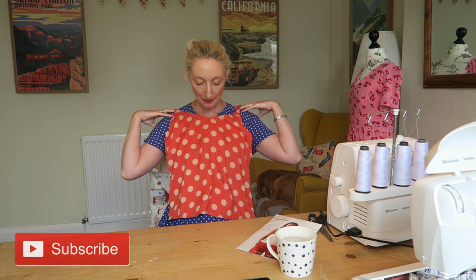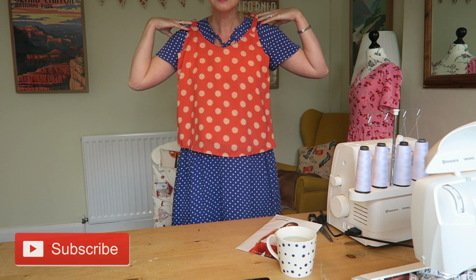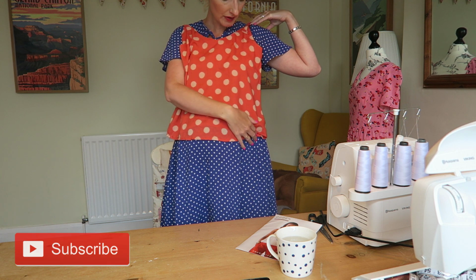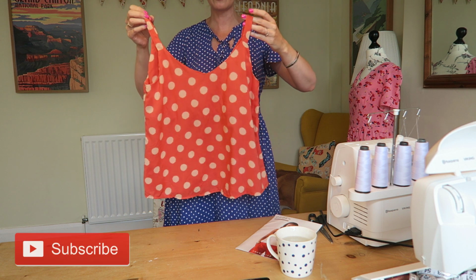So I know it's been a really popular one. I'm just going to hold that up and move a little bit further back so you can see. But yeah, it finishes at the moment just below my natural waist, which is quite a nice length for me, I think.